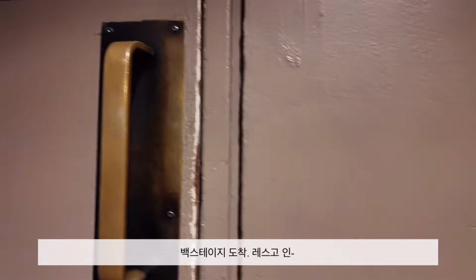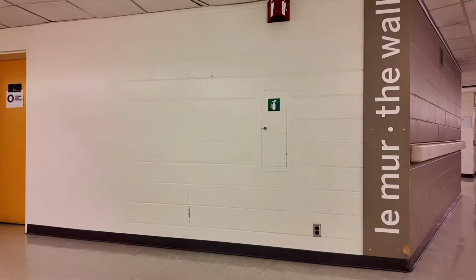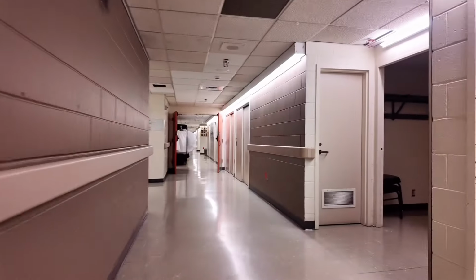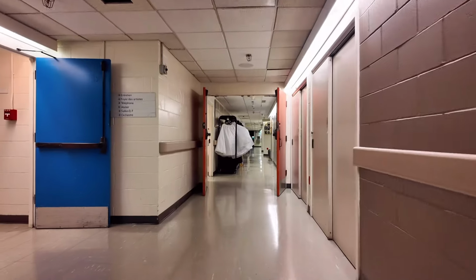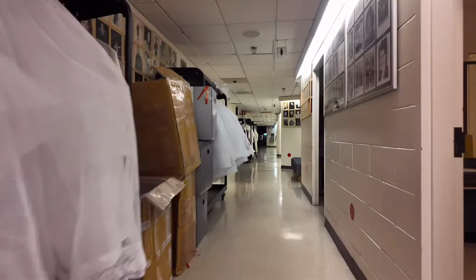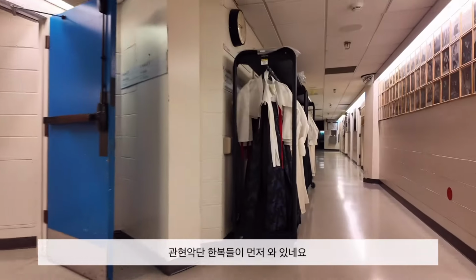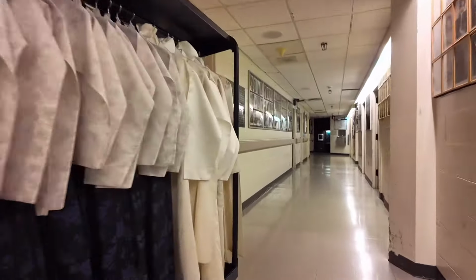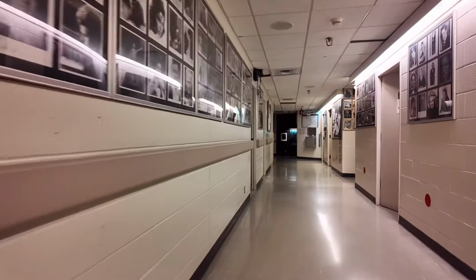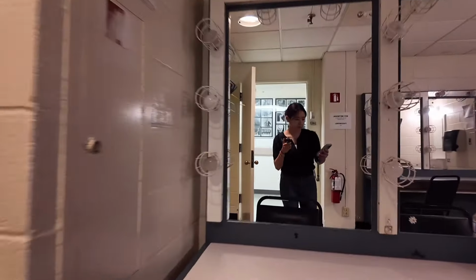So now we're at the backstage. Let's go in. At first I didn't know how to open them, but I eventually figured it out. So here I am walking around looking for the room that I'm going to be using to get ready. Walk, walk, walk. The hanbok for the orchestra was already here and neatly ironed. So, found my room. Let's get ready.